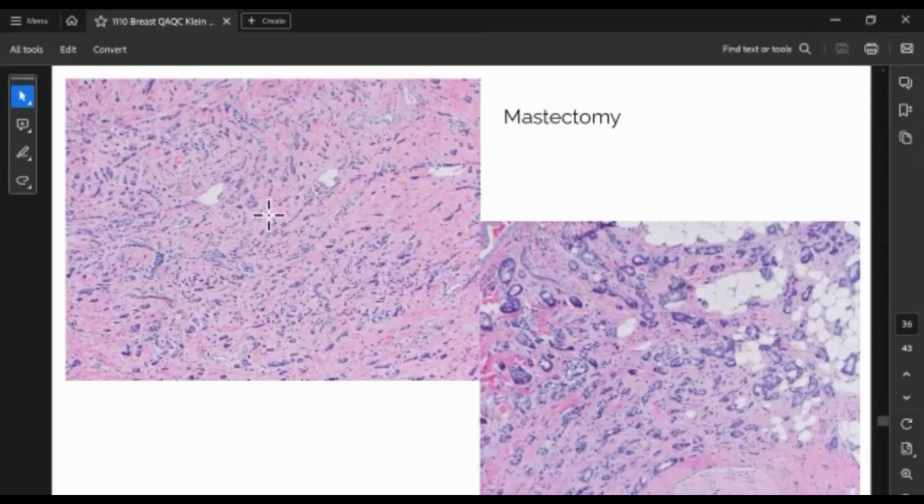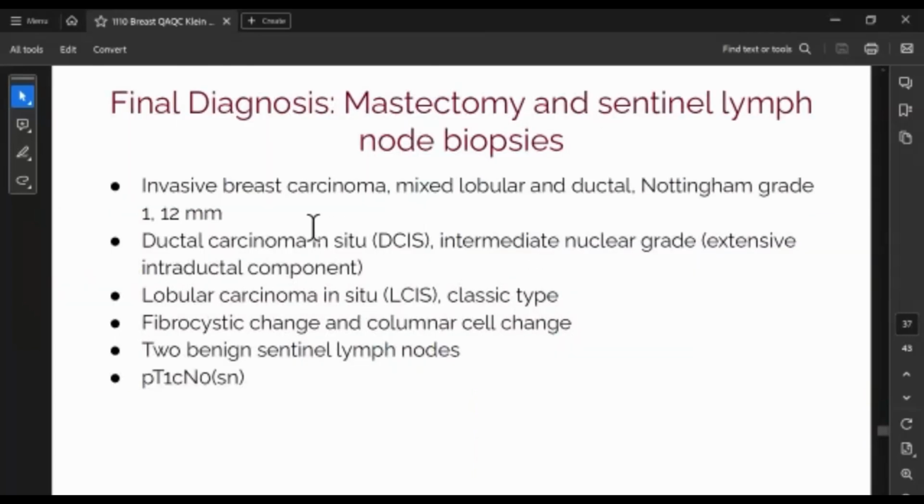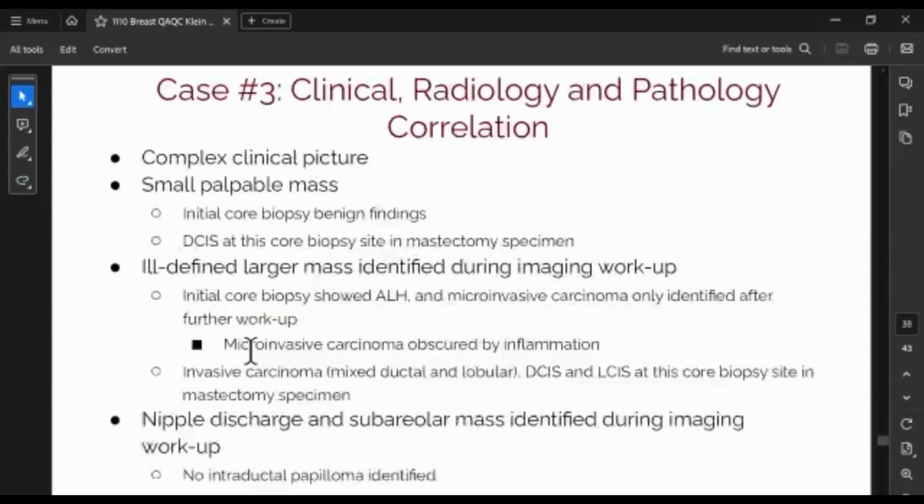Here's invasive lobular carcinoma that's more clear cut. This is the same tumor, just a different part of this same one tumor. And this is a ductal component, so she had a true mixed invasive lobular, invasive ductal carcinoma. It was only 12 millimeters. It wasn't a big tumor. She did have a fair amount of DCIS, extensive intraductal component. She also had LCIS, not surprisingly. Also had benign fibrocystic change and columnar cell change, and she had 2 benign sentinel lymph nodes, so T1c and N0. So what can we learn from this?